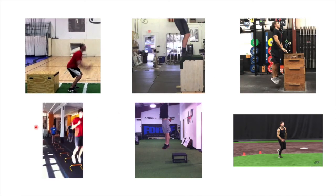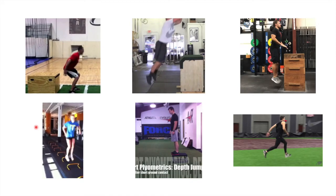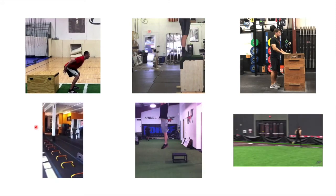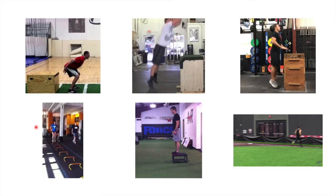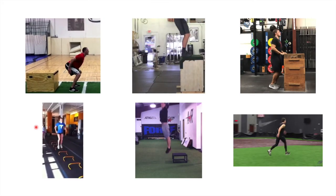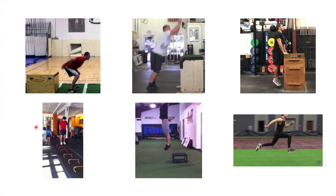And then bottom left here, we've got some hurdle jumps going on. Again, we're just minimizing ground contact time. The hurdles are acting as a little bit of a target to get over. So again, quick ground contacts, getting up off the ground as quick as we can, and maximizing jump height.